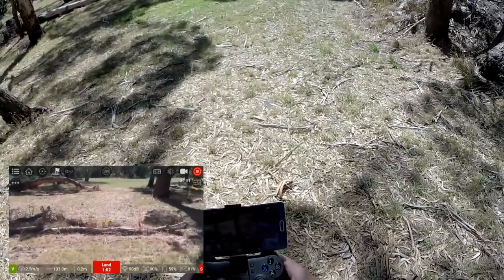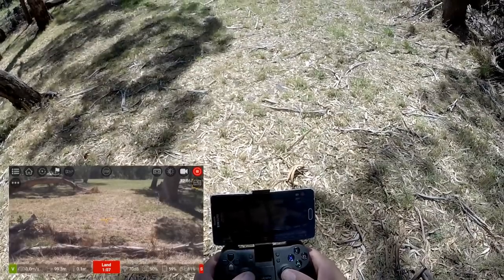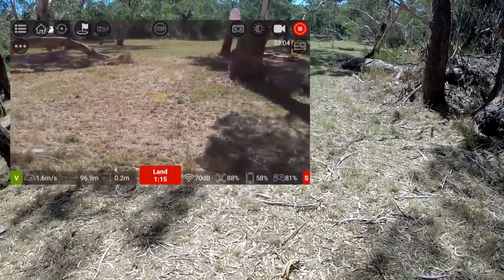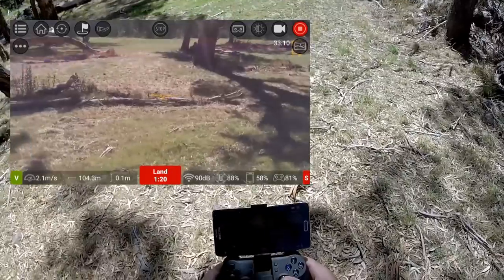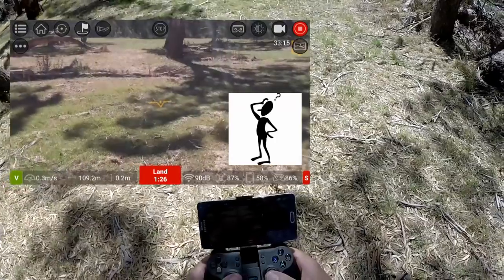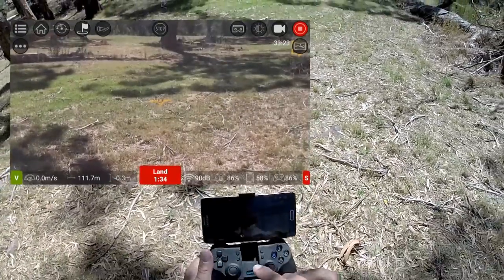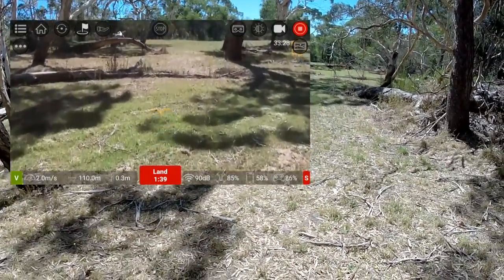So height, we're saying it's 1 meter, 59%, 81% controller battery. I'm not too sure why it's saying 106 meters because, oh dear, that's kooky. 109 meters. No, it's not. It's right in front of me. What's going on with you, Tello controller FPV app? Okay. Oh, what the heck? Let's just fly it over there and see how picture goes.